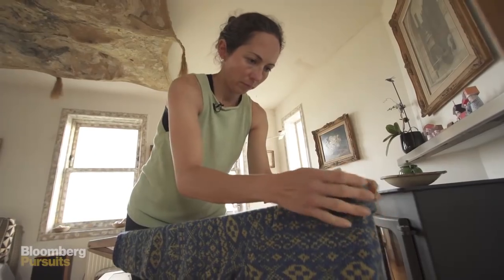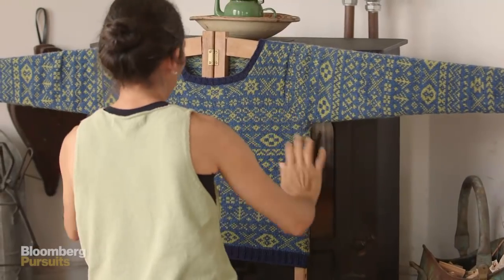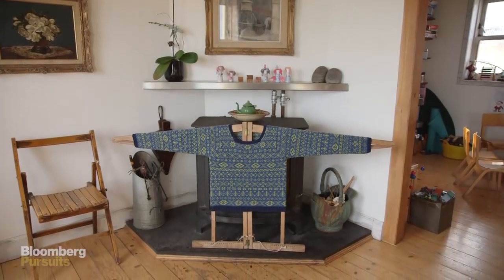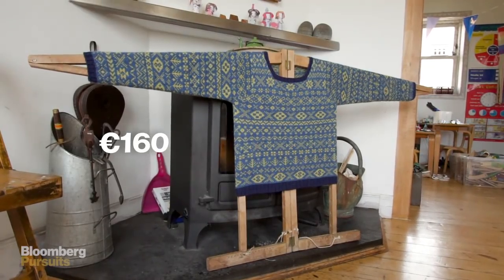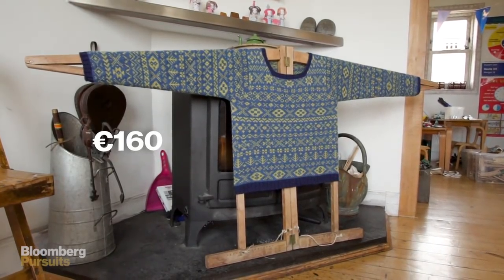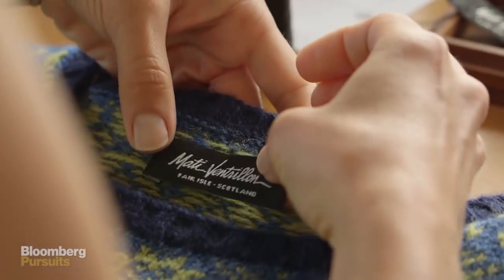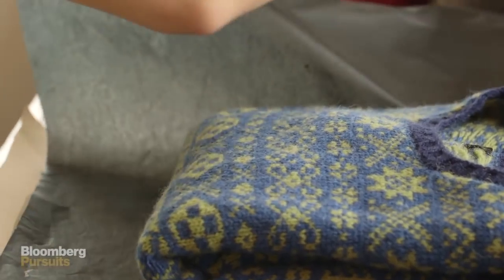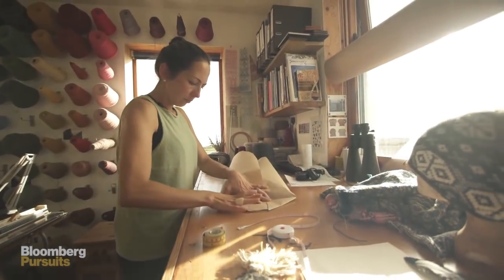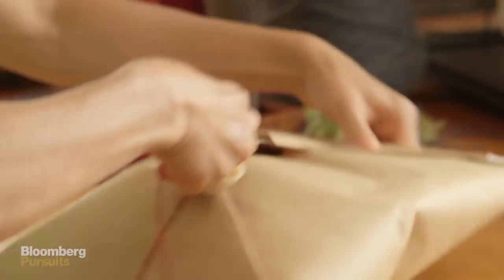Put it on the stretcher in the woolly horse to dry. Once it's dry, it gets pressed and labeled. It's normally wrapped in brown paper, parcel, kind of old style, with a little string of wood.